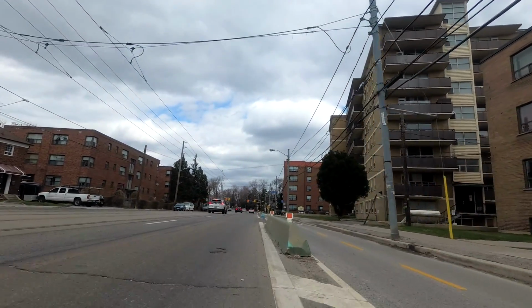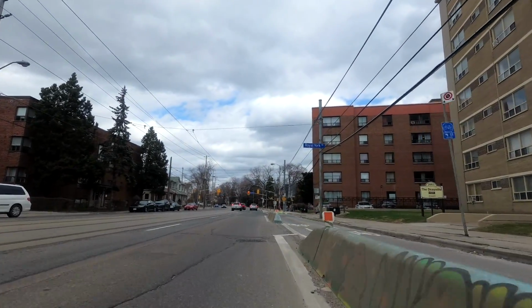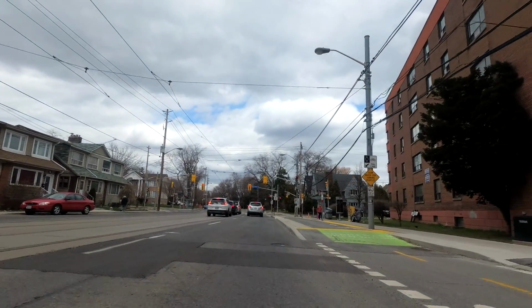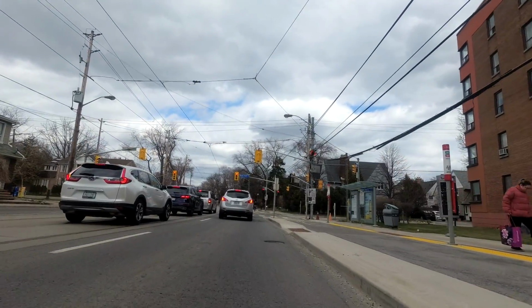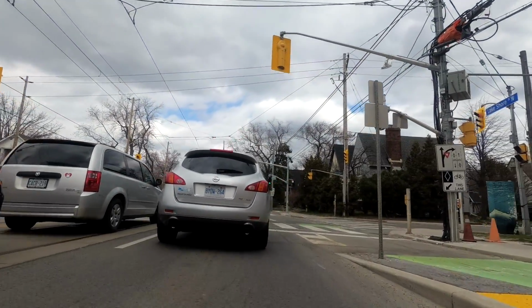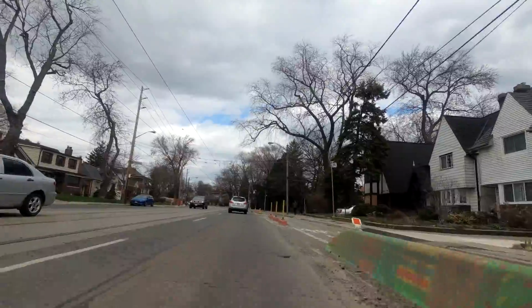I've been trying, as a general rule of thumb, to stay off of regular dedicated infrastructure. Aside from painted bike lanes, I've been trying to avoid multi-use trails because, like I said, it's pretty much impossible when you've got people walking their dogs and people walking and running and people biking in both directions. You're bound to go within each other's 2 meter bubble. So yeah, I make a point of not riding on those trails.